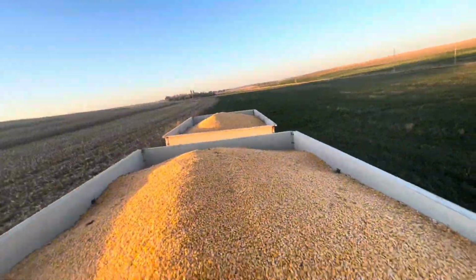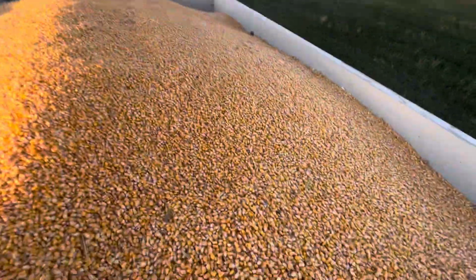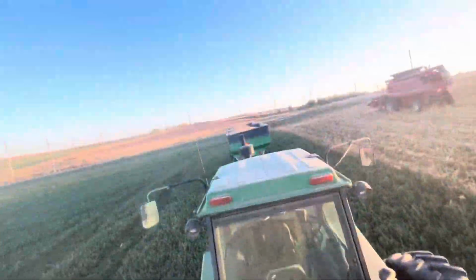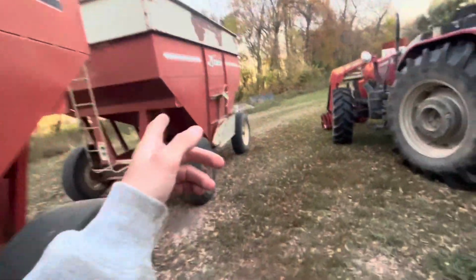But yeah. These are about perfect, I'd say. So let's start this thing up and get a move on. Well, that bin's full. I did not want to risk trying to put another full one in there.